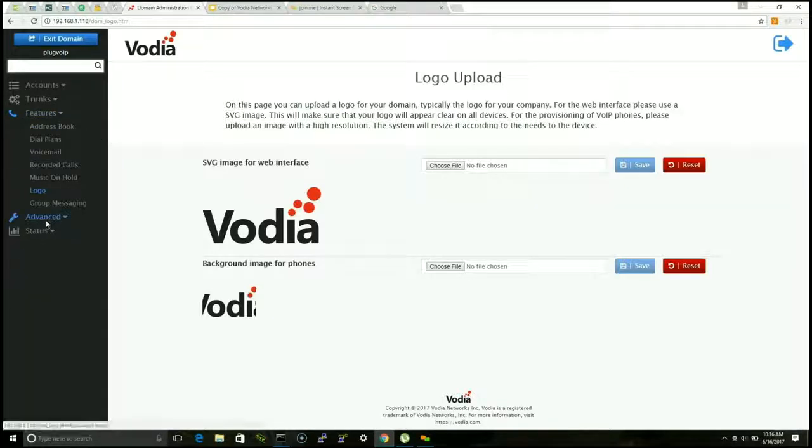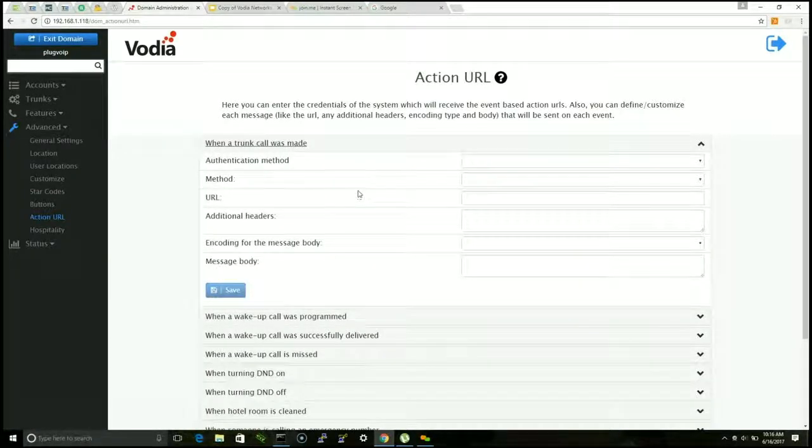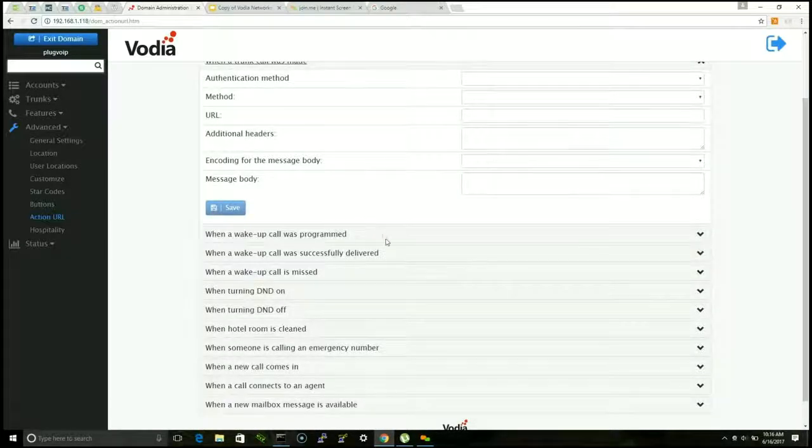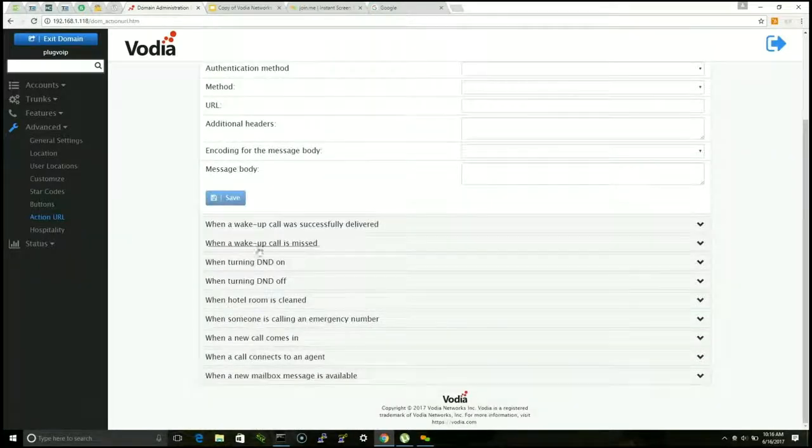The other advancements we have is Action URL, great for the hospitality sector. You can create a method on how you want the server to reply to the client. So these are very useful tools.